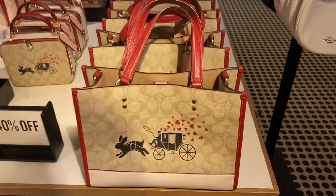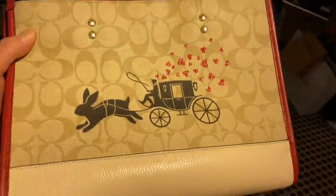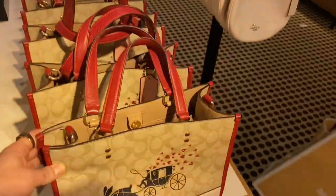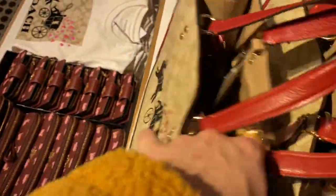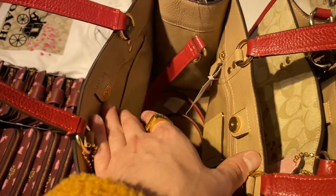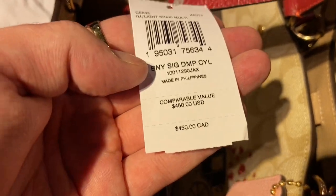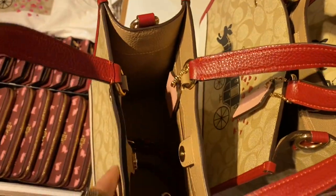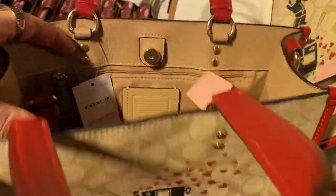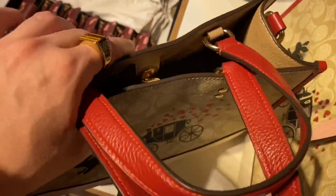And then here we got the Dempsey Carryall. The Dempsey Carryall is just the bigger version of the Dempsey Tote 22. Got a nice pebbled leather trim and handles. It comes with the normal crossbody strap. $450. So it's like $50 more compared to the $398 I believe the Tote 22 was. Spend a few extra dollars and you can get a bigger bag. Both are equally as cute though.